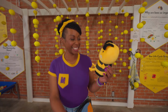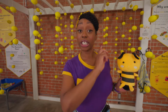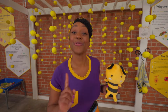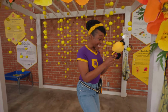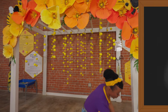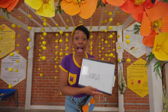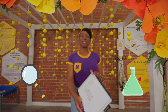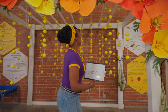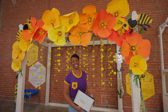Oh, great. Did you know bees have a very important job? And we're gonna learn about it in our first lesson. Yes, that's right, Bila. We're going to learn about science. Science is learning about the world around you through observing, testing, and experimenting. Oh, and look, we're at a pollination station.